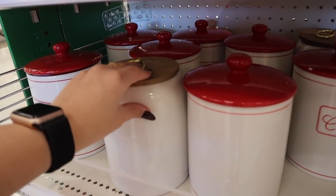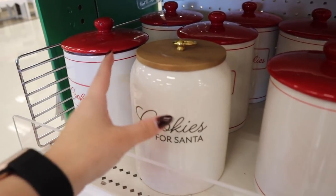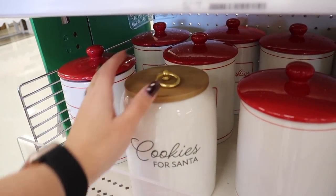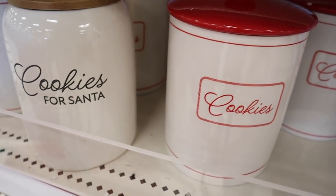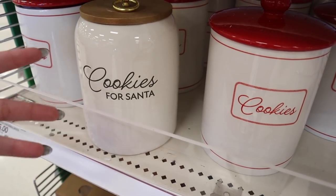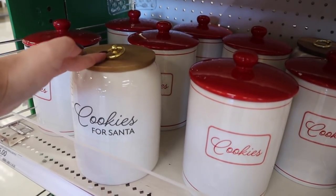Okay, I am so excited to have found these. I wanted this cookie jar so bad. Absolutely picking this up for next year. It has a wooden lid and a little golden handle that just pops right off, and it says cookies for Santa. And then they do have a more traditional version with a red lid that says cookies. But this one is so nice because it's etched in, similar to a Rae Dunn type item, and this one is printed on. They're both so nice. They're just so different, but I love this one.